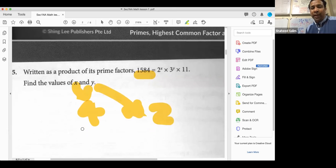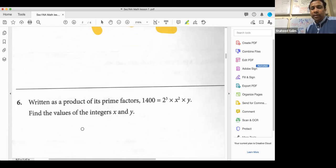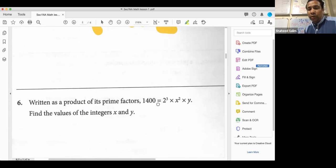So let us move to the next one. Same thing, what you do is you do the prime factorization first. Don't worry about this one, later then you compare. Do the prime factorization. Come on, you can do it, guys. Anika, you can do it. Stop walking about, do your work. Follow your sister's example, Anika.